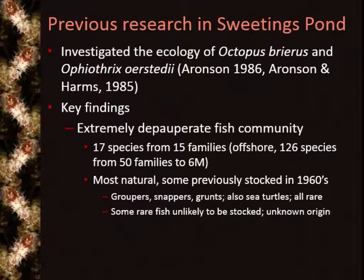There are some large fish in the pond, but we believe that those were stocked in the early 1970s, and we don't see them very commonly. So we've seen some groupers, some snappers, but other than that, we see mostly what we think are native fish that actually were just transmitted here. Again, we don't know how, but somehow they managed to make it into this lake.